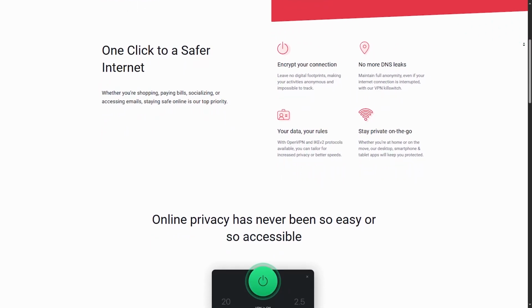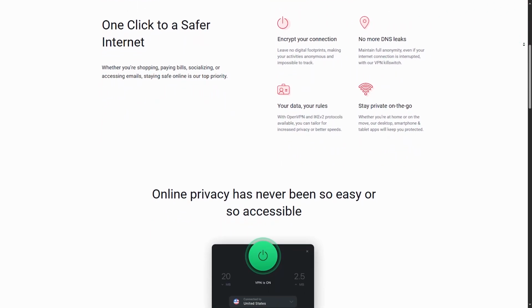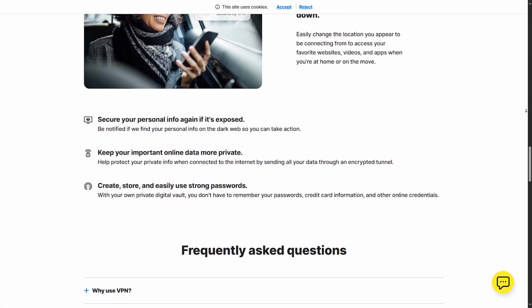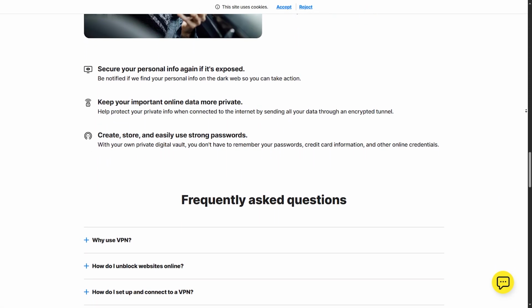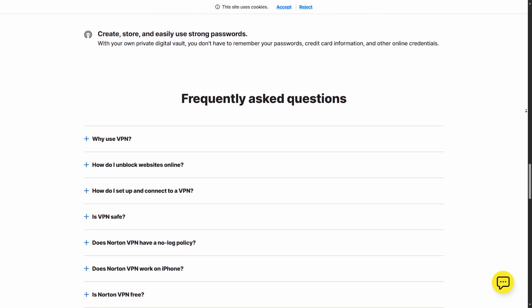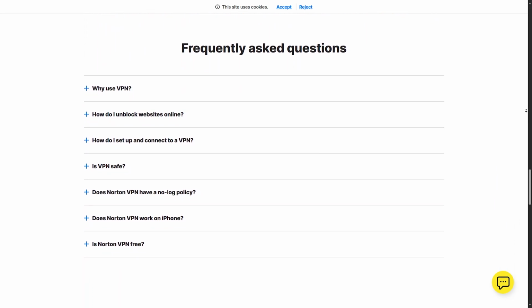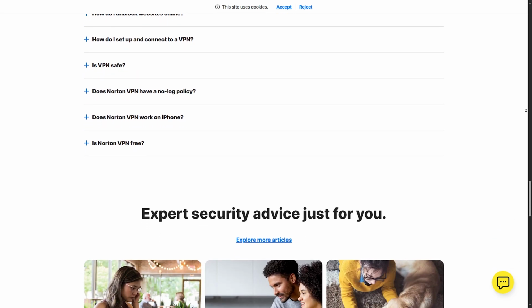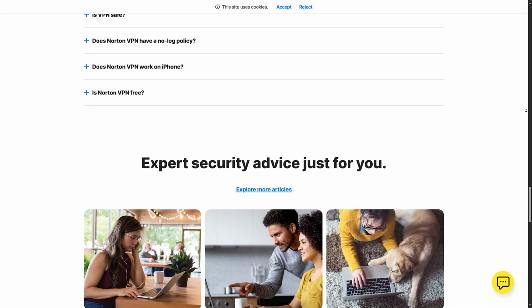Now, both providers claim to have a no logs policy, but neither has been audited by a third party to confirm that. So it's up to you if you want to believe them or not. Looking at performance, Norton and Total VPN cannot really compete with Surfshark and NordVPN, but their speeds are still decent enough for daily browsing activities.